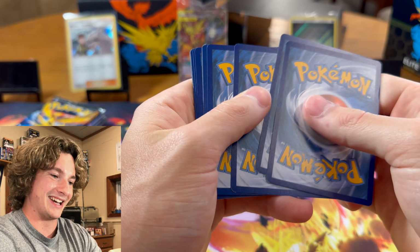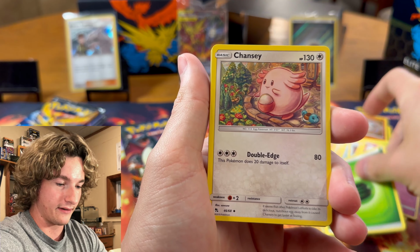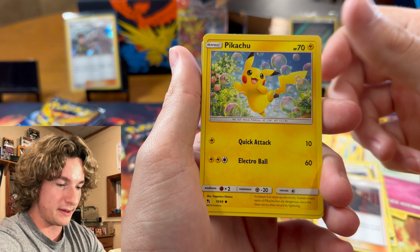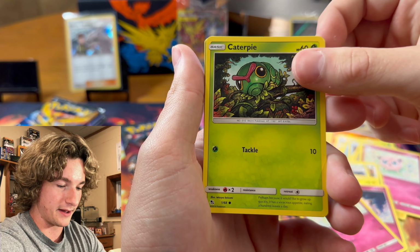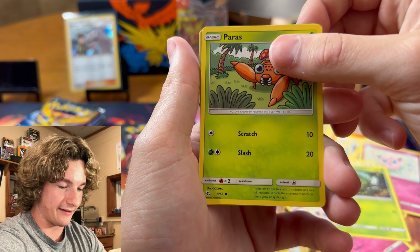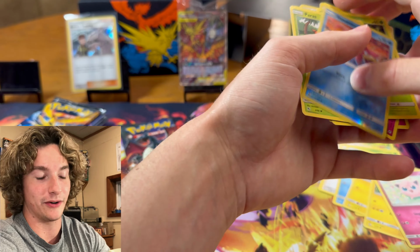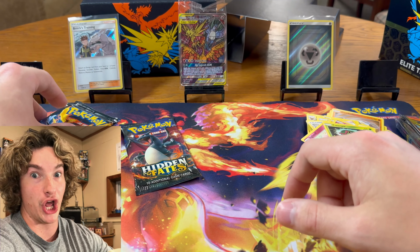But usually, I don't know, it's tough. These older cards are tough to slab. Grass, Chansey, Brock, Giovanni, Pika, Clefairy, Jigglypuff, Caterpie, Paris, Slowpoke Reverse, and a Jolteon non-holo. Oh, great. Three packs in, we're just getting absolutely flamed right now.